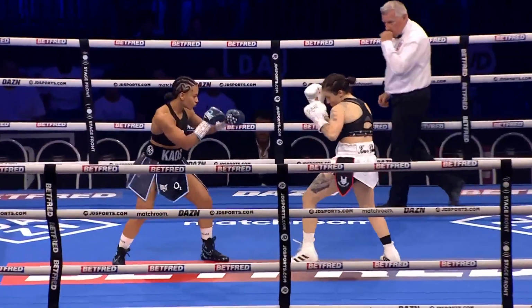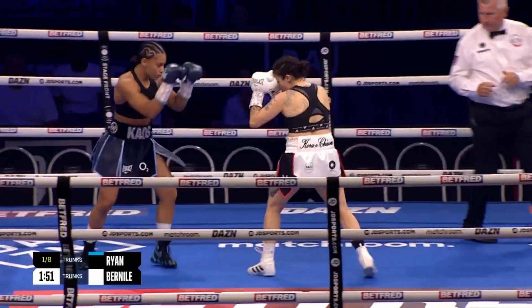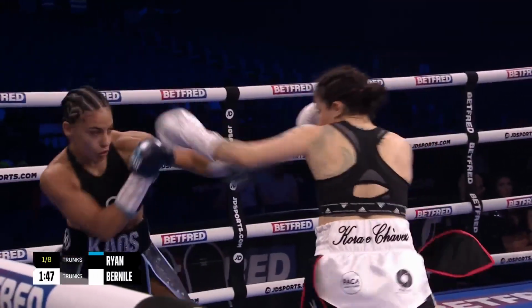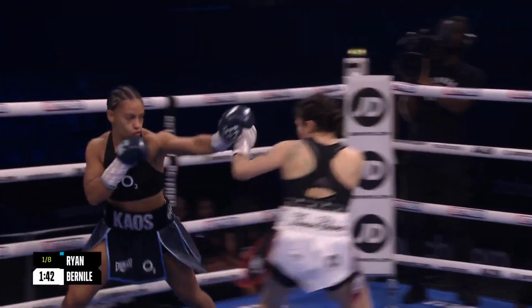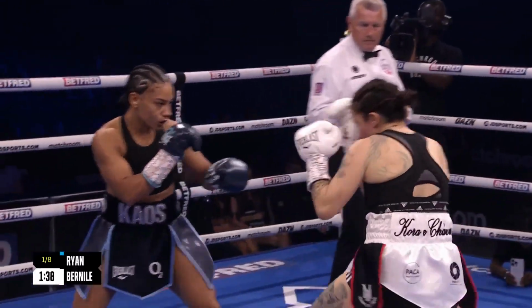So first 8-rounder for Shannon Ryan in the black trunks. Martina Bernile, as I mentioned, the Italian and European champion in the weight division below. She's very competent, far better than anybody that Ryan has faced so far.